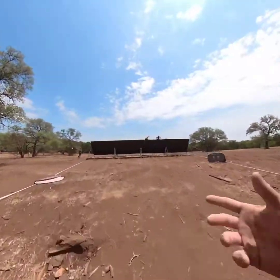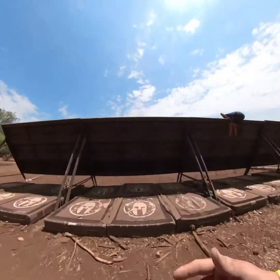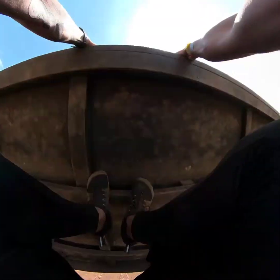The next obstacle is the inverted wall, which once again isn't overly complicated. It just takes a little bit of momentum to get over the wall.